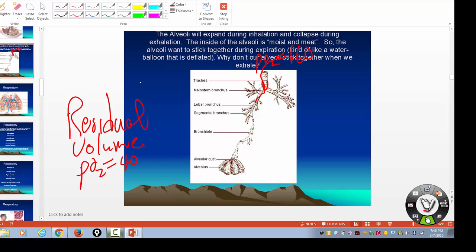So by the time that air gets down to the level of the alveoli, that PO2 is 100. So what's the PO2 of the alveoli? It's 100. Because the air that you were breathing in had a partial pressure of 160, and it's mixing with the PO2 of that residual volume. And if you average that out, it comes out to about 100. So the PO2 in the alveoli is 100. Say yes. You're with me.